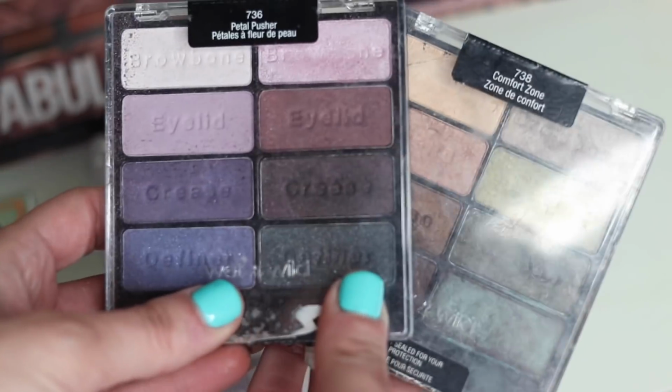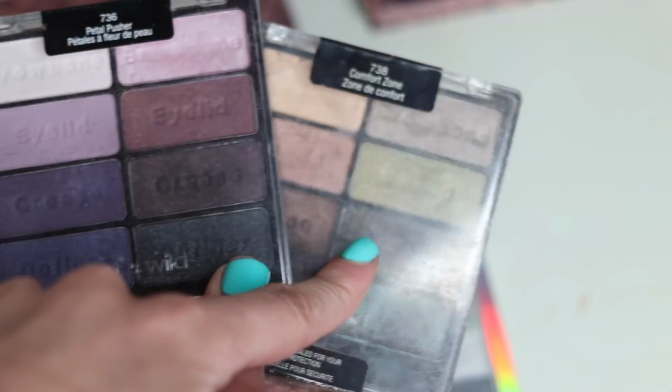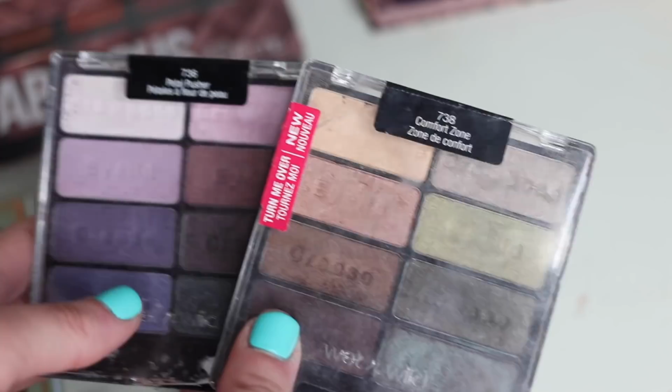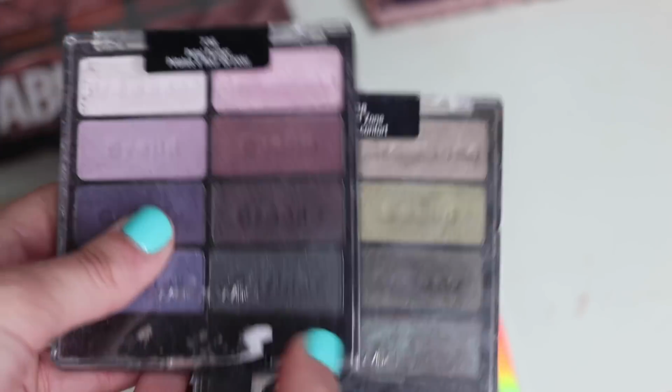These are the old Wet n Wild palettes, Petal Pusher and Comfort Zone. I know they came out with a new one of this, but do you guys have the new one? Is it as good as the old one? I don't know why I haven't gotten the new one yet, because you guys know I love Wet n Wild, but I'm gonna hang on to these because I love these and I'm scared to get rid of them.